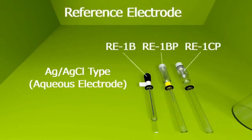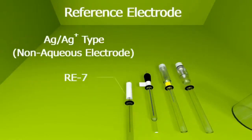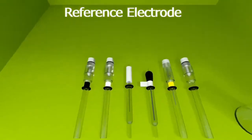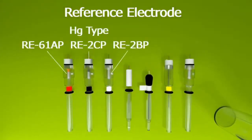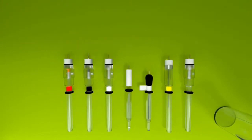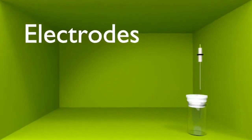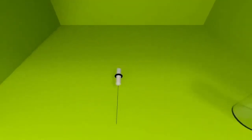A variety of reference electrodes are available, such as silver chloride for aqueous solution, silver ion for non-aqueous solution, and the mercury types, which include the reference electrode for alkaline solution. For the counter electrode, you can also select the suitable one for your measurement purpose.